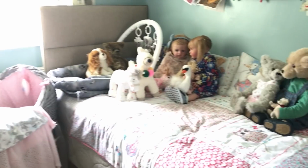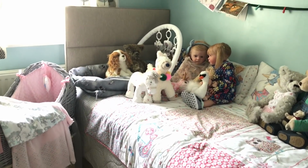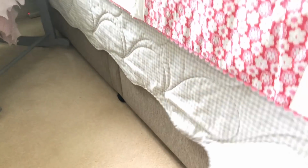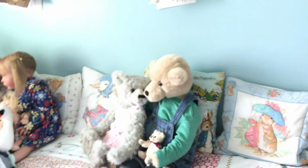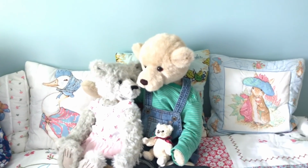So this is actually my guest room. There's a big single bed in here, and this is where my eldest son stays when he comes up, and the bed has got two big drawers at the bottom. It's a divan bed, and if I slide them out you can see that there's lots of baby clothes in there. So I store baby clothes in the drawers. Shut that too. And this is the teddies, and we'll set up for story time, which Conrad did for you.